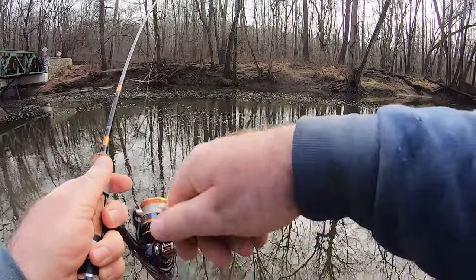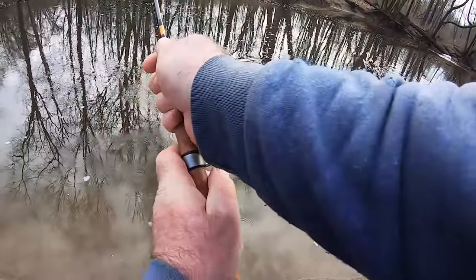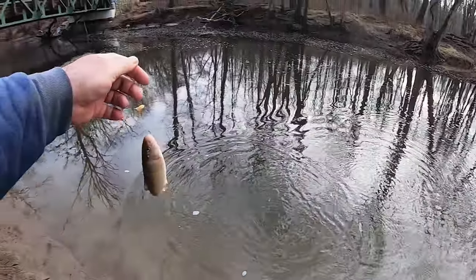And there it is, fish on. Yours on. Something small. What do you got, bud? Creek chub. Nice. That's a creek chub. Creek chub, yeah.